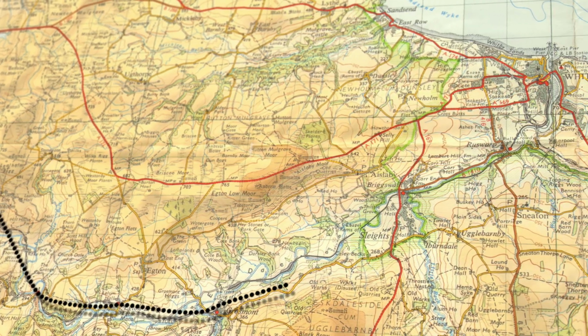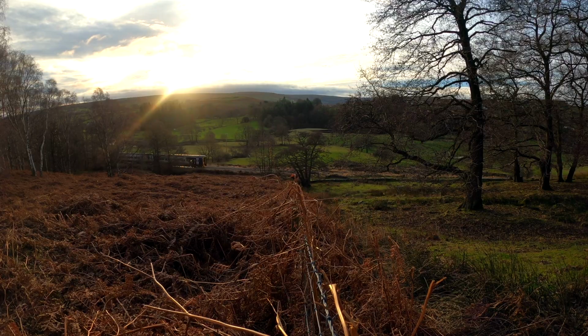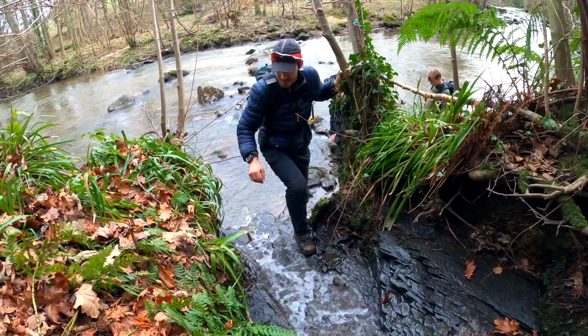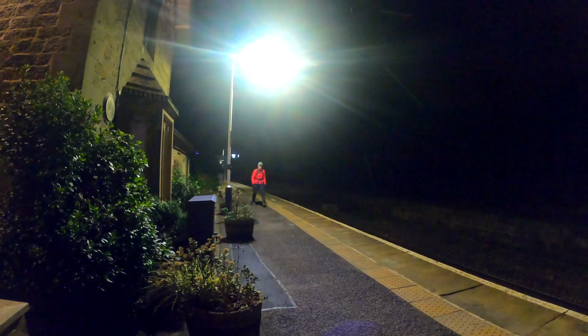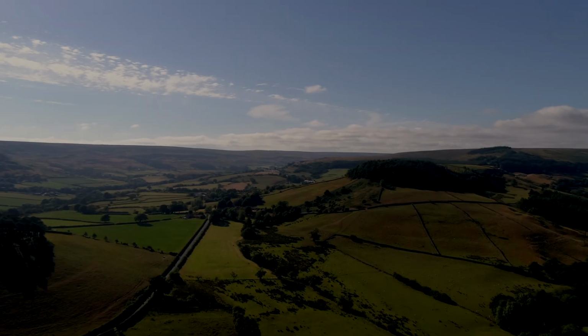The Esk Valley Railway charts a line through the North York Moors National Park, finishing on the coast at Whitby. Trains may be more eco-friendly than cars, but what's even more eco-friendly is the humble walking boot. A couple of days before Christmas, me and a group of friends decided to walk this almost 30-mile line on foot. Welcome to the stations of the North York Moors.